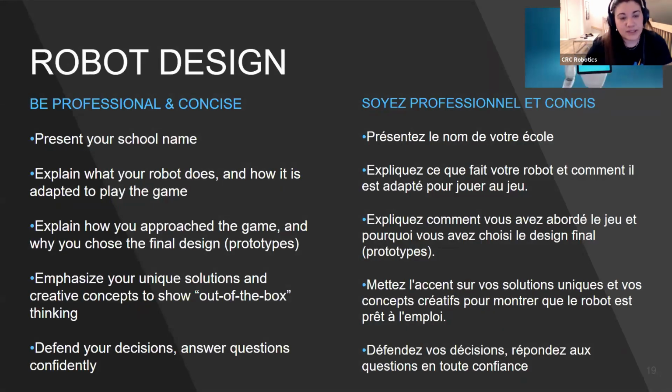So when it comes to robot design, the idea is to be professional and concise. Again, the people that you will be presenting to. For the CRC pitch, the people who you'll be presenting to is CRC volunteers. It's a set of unbiased CRC volunteers who will be judging that. But for the robot design and robot construction, these are experts in their field. These are professionals who are either engineers or work in some kind of robotics-based company.